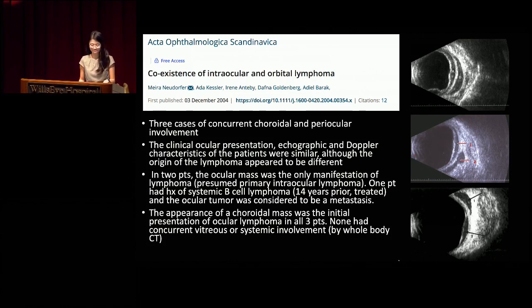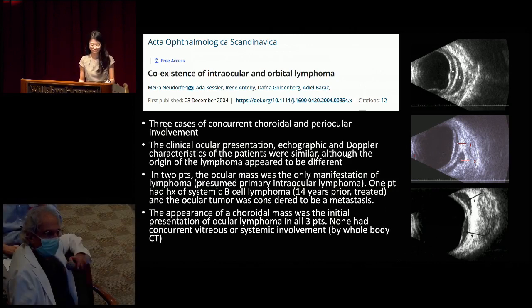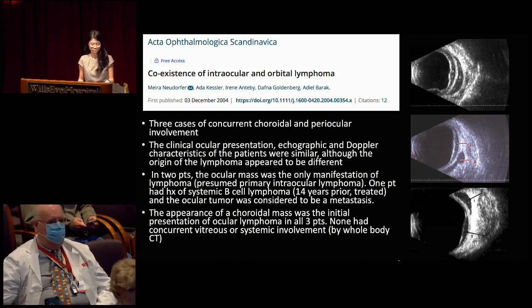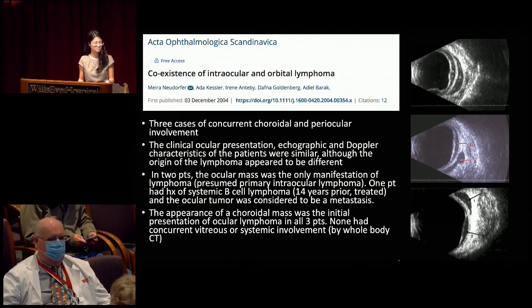We've got to talk about, see, the problem is nomenclature. Yes, this is intraocular lymphoma, but this is choroidal lymphoma. Yeah, and it's common to see it with orbital lymphoma. That's common. Correct. Intraocular lymphoma very frequently has associated extraocular disease. Right, so you have to separate that from true primary vitreoretinal lymphoma that does not involve the choroid.